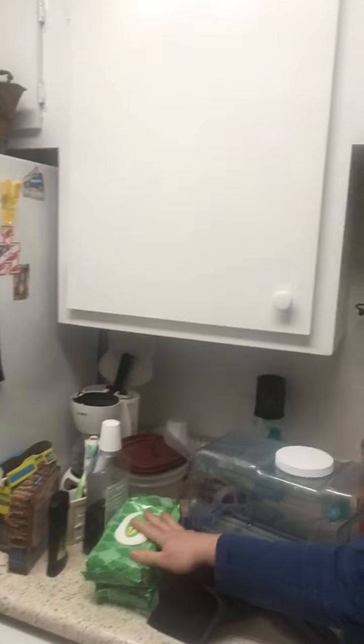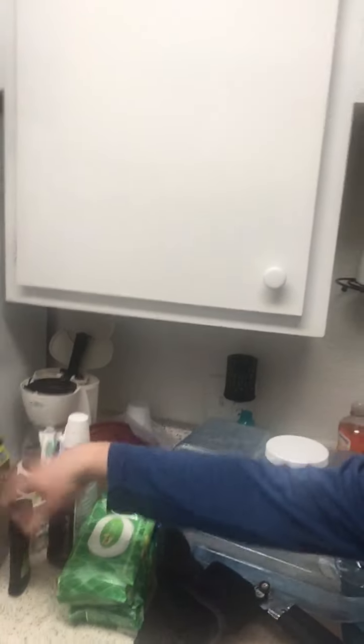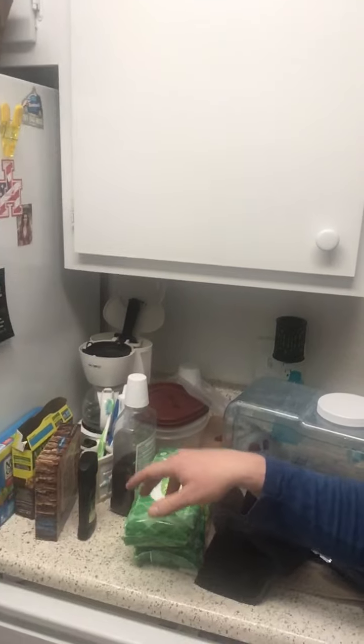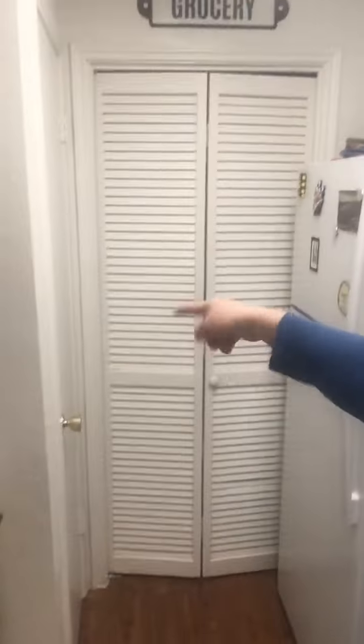This is my toiletry slash pantry station. It's easier to get to things when they're out on the counter rather than trying to go into the pantry over here and look in it with a light. So I use baby wipes to wash my body. I was brushing my teeth here at the sink, deodorant, all that.